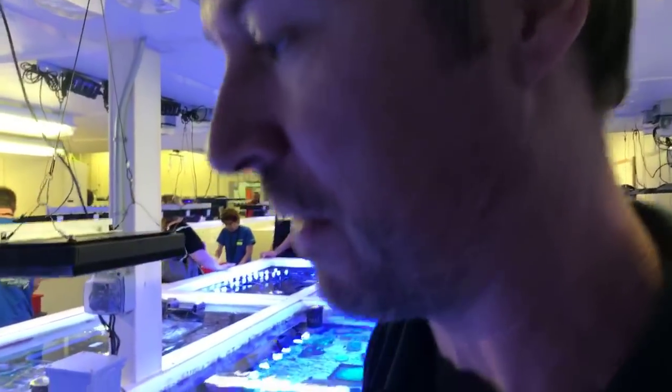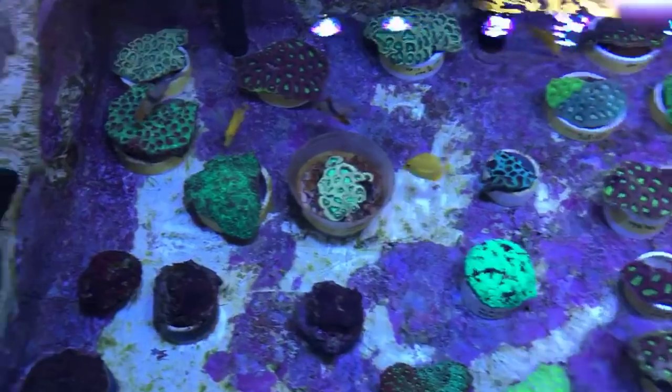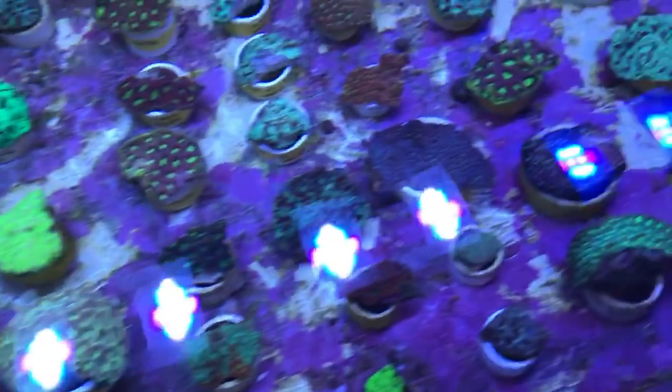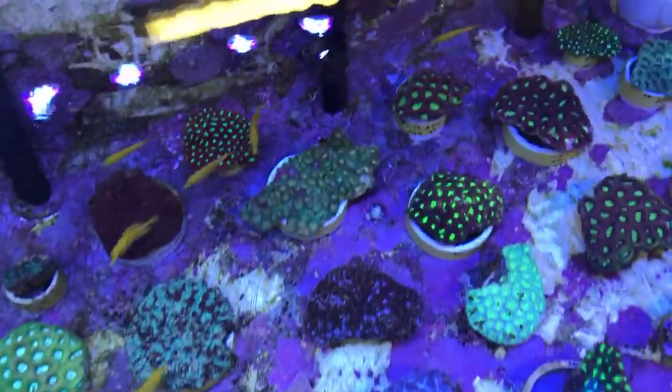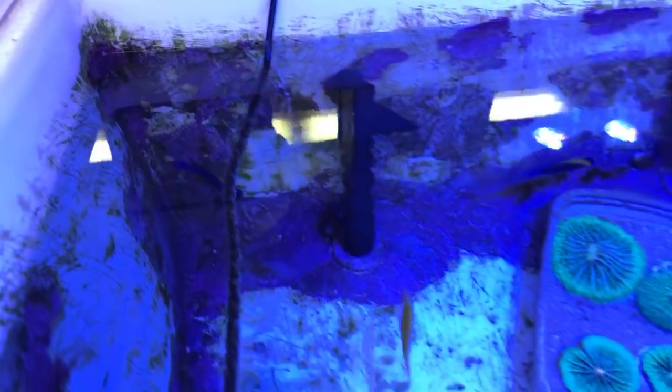So again, with a lot of these vats, we put fish in there to do some algae control. Then we've got some big monster pajama cardinals. Got a beautiful Medusa angel in there. Here we got a pair of Medusas, and a lot of times we will sell those as pairs.